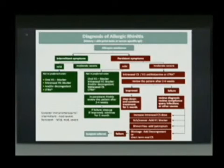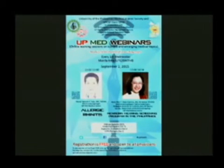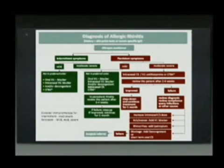In spite of all these, if there is still failure, then a surgical referral is made. Okay. And immunotherapy, as you see there on the left-hand side, is considered for moderate to severe intermittent rhinitis or mild, moderate to severe persistent rhinitis. Immunotherapy may be considered in those conditions.